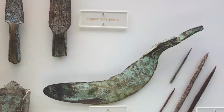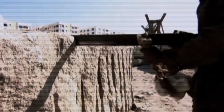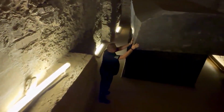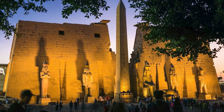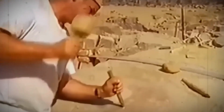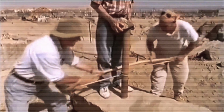Then there is the granite sarcophagus inside the King's Chamber. It was carved from a single block of red granite, and its dimensions are so large that it could not simply have been carried through the pyramid's present entrance. This suggests that it was positioned inside the structure during construction, before the surrounding passages and chambers were completed. But even the Great Pyramid may not represent the most remarkable granite work left behind by the ancient Egyptians.